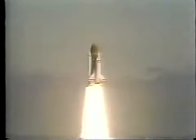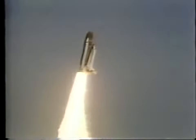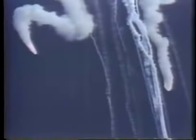Perhaps the most searing image of the risks of space travel occurred on January 28, 1986, when the world witnessed the explosion of a dream and the deaths of 7 brave men and women. The Space Shuttle Challenger fell victim to a combination of bad weather, bad equipment, and worse luck. In spite of these tragedies, perhaps because of them, man continues to explore the heavens.